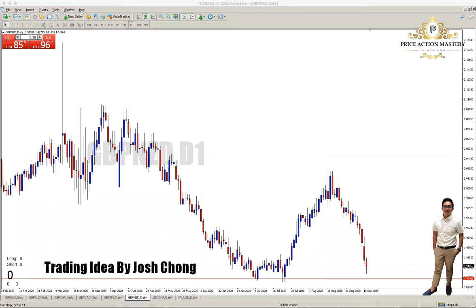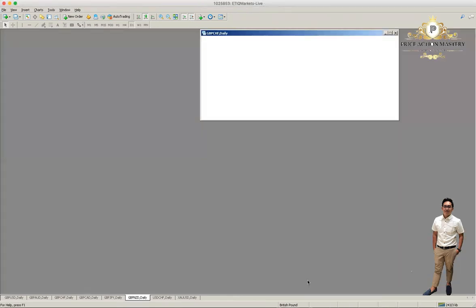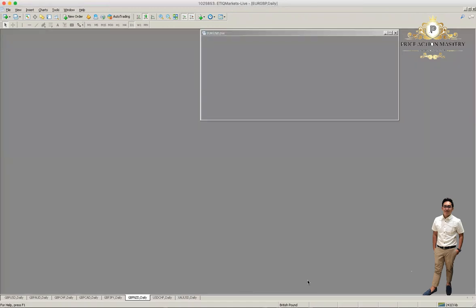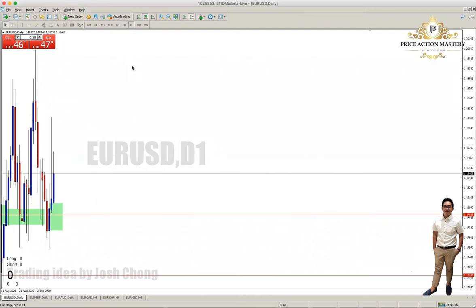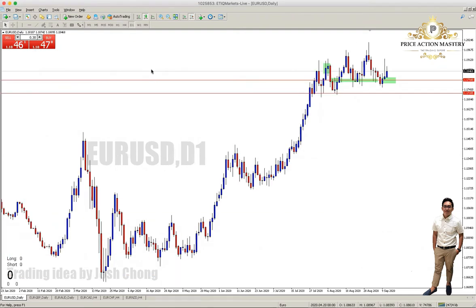Okay, so the next will be the euro pairs. The first will be EUR/USD. So EUR/USD, what has the market just done? Basically overall we can see that the market is in a very clear uptrend. With the first eyesight, the first decision we're going to make is that buy is always better than sell. This is to keep in mind.